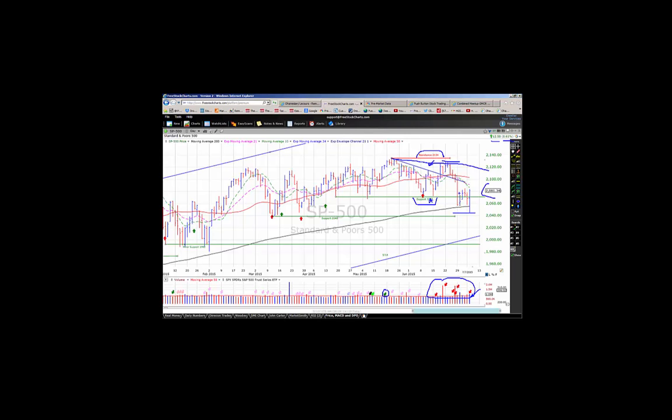We see that the S&P managed to close above support down here in the 2072 area, but that's kind of cold comfort based on this downtrend that we're establishing now. The market's looking awfully weak at this point, and traders may want to seriously consider raising some cash at this juncture in the market.